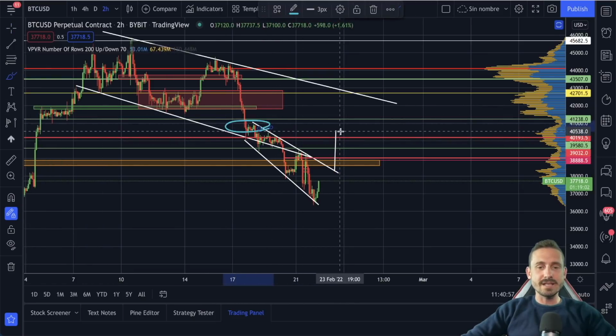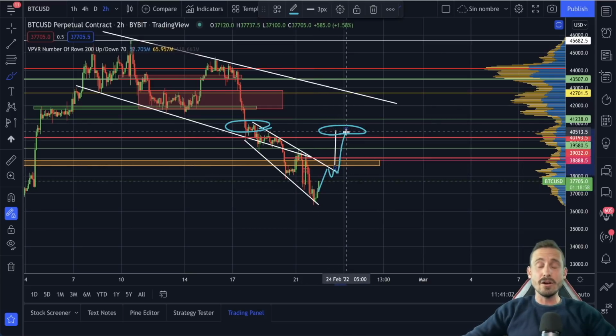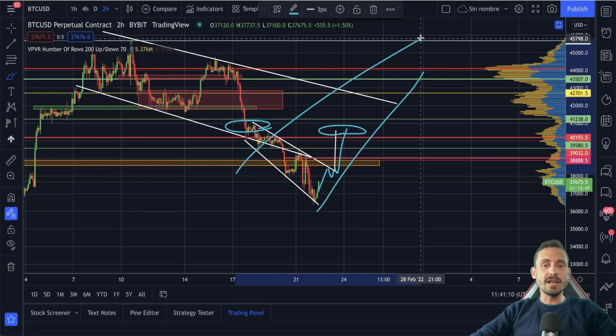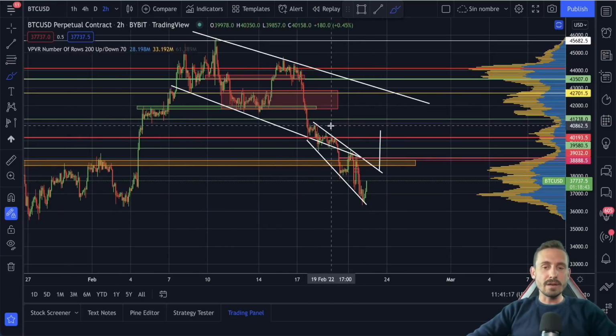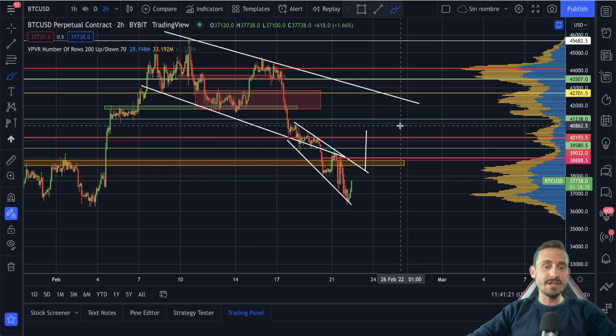Like I mentioned, there is a CME gap right there. So everything points out that we could have that leg up in the next coming hours or days. It won't be in hours, potentially maybe a couple of days. But like I said, this doesn't mean it's going to be ultra bullish for the next coming weeks. We do have heavy resistance. And this is something that we'll be taking a look at on the live streams, major big levels of resistance where we could get heavily rejected.